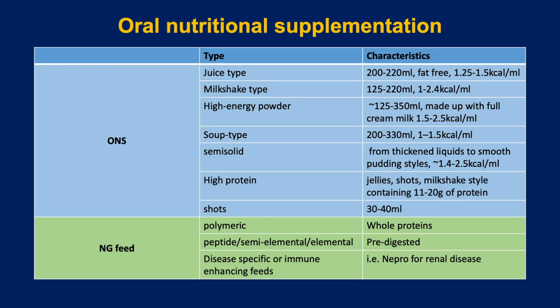So the best people to talk to in your hospital are your dietitians. The range is huge. Most of them are complete. There are specialized nutritional supplements. Some are semi-elemental, for example. Palatability tends to go down the more specialized a supplement is. There are many, many different flavors, and there are also supplements designed for particular problems. So there are supplements which are designed, for example, for renal failure.